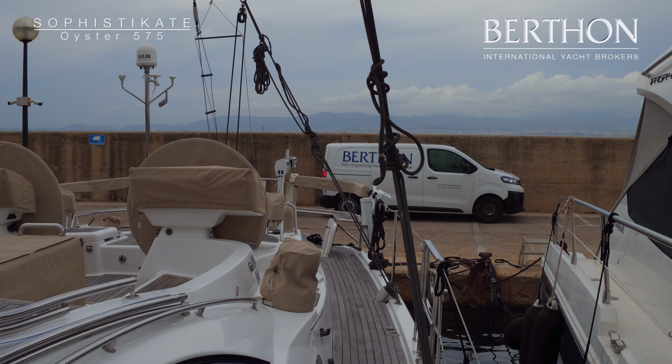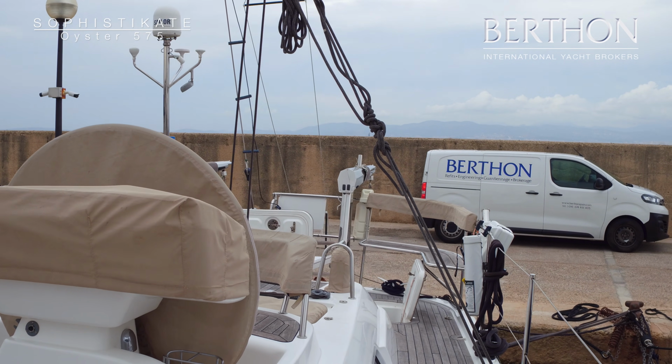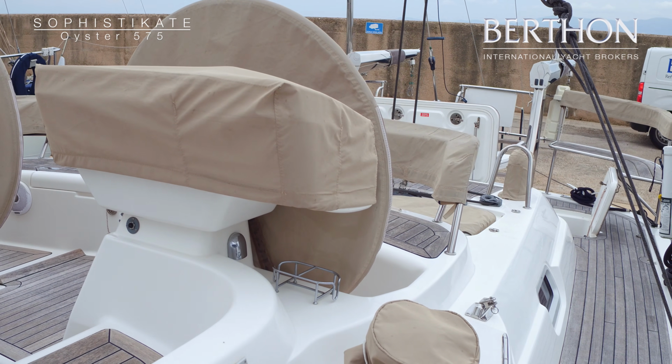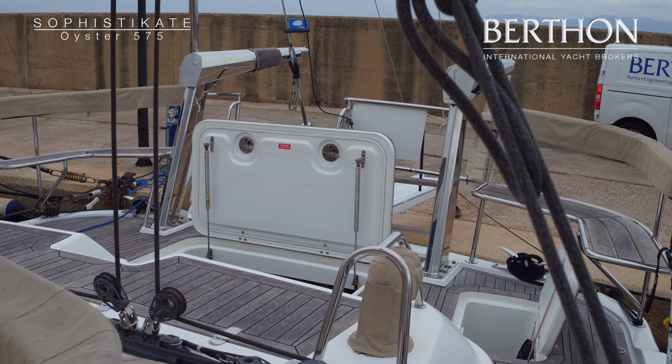And then we're going to walk aft. You see she's got all these great covers over everything, all in great shape, in this sand colour. Perfect. She is looking very nice on a cold December day in Palma.